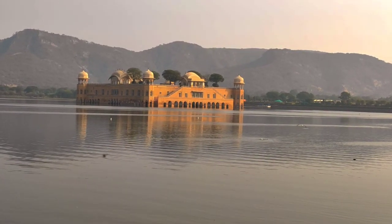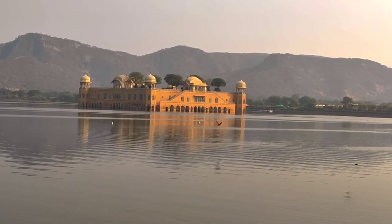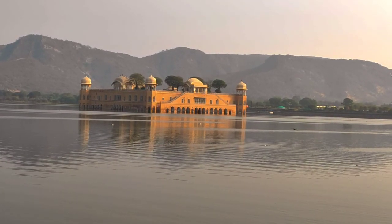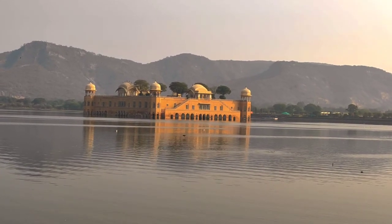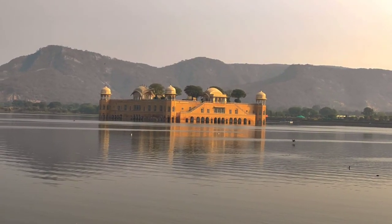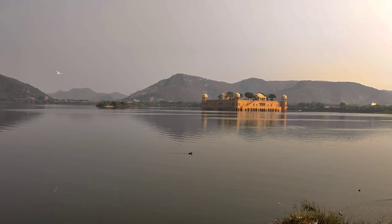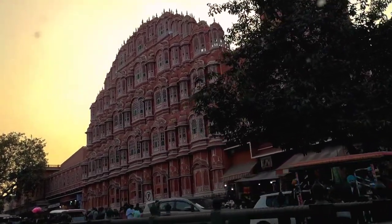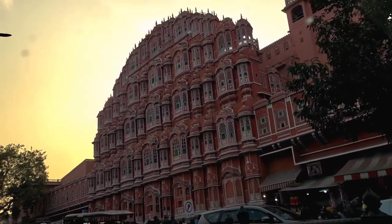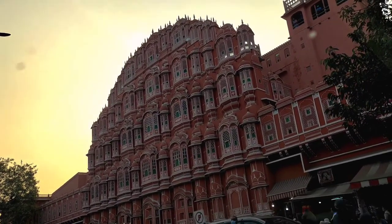We just drove by. Tourists are not allowed inside that. We spent just a few minutes to take photographs and we left. This is Hawa Mahal. You can see it from the road itself. It's the most happening place in Jaipur.